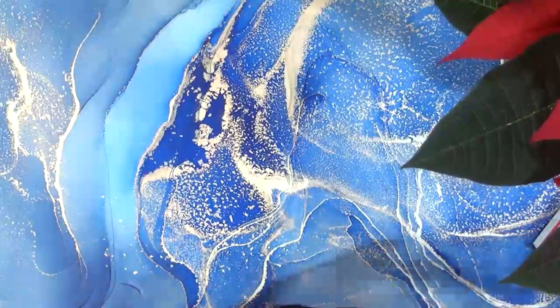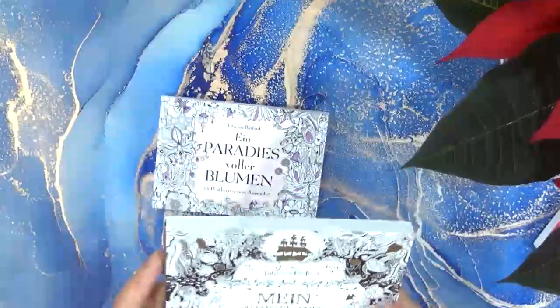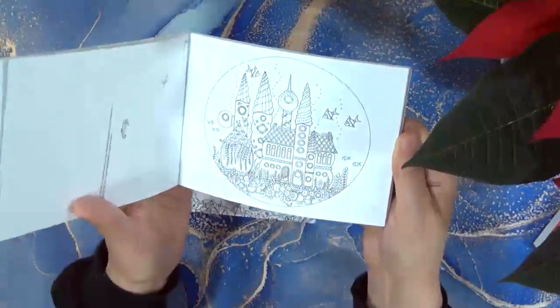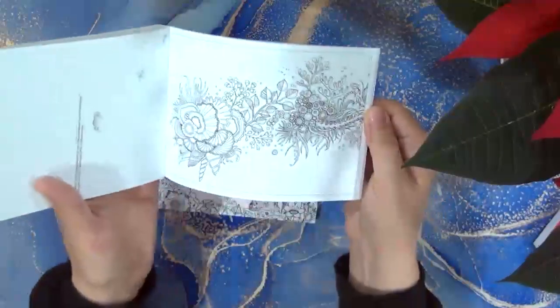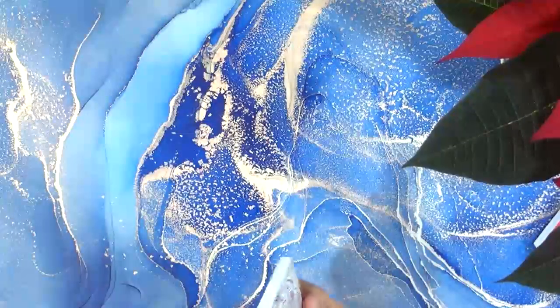Next, we have 2 tiny postcard books by Johanna Basford. It's Lost Ocean, I think that's how it's called. It's the German edition. I have one like this of her Magical Jungle as well, and I enjoyed working in that one last year a lot. There you go. And I also have the World of Flowers, I think. This one is glue bound as well.